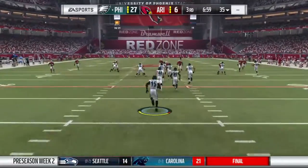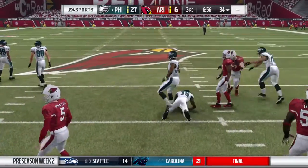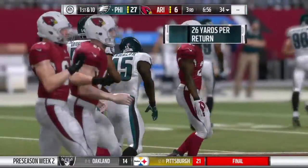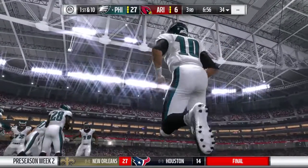This is taken at the 3. And a nice job there as he gets this one up just shy of the 35-yard line at the 34. Out come the Eagles now as they'll go on offense first here.